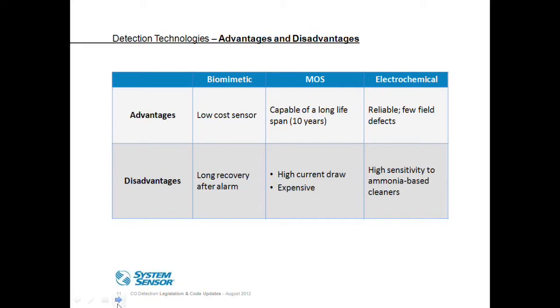MOS sensors have a long lifespan and recover quickly after an alarm activation. However, MOS sensors require a higher current draw than biomimetic or electrochemical sensors because they use an electric current to heat the semiconductor. And lastly, electrochemical sensors have a relatively low current draw and they recover very quickly after an alarm activation. However, they may be susceptible to false alarms in the presence of very high concentrations of ammonia, and this is typically used in household products such as glass cleaners. Therefore, it's recommended to dampen a cloth with water to clean the housing of a CO alarm or detector instead of using a cloth that's saturated with ammonia.